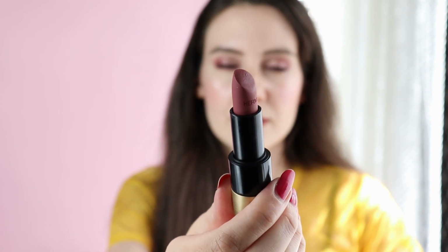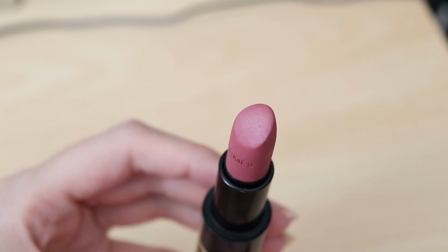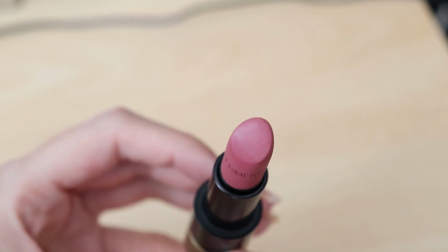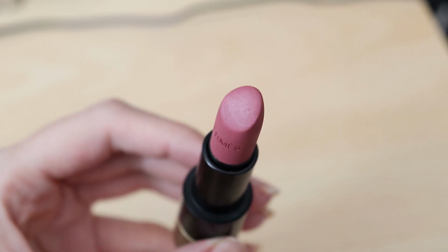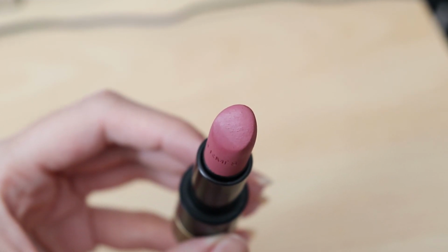Now, one issue that I have with this lipstick, and I posted this on Instagram and some of you said that you have the same issue and some of you said that you don't. So obviously this is not with every lipstick, but some of the lipsticks of Hermes have this issue. The lipstick has those little tiny bits, if you can see them. I don't know if the camera is going to be able to focus on those little bits, but on the top of the lipstick, you might be able to see some little tiny bits that I can feel when I apply the lipstick. They don't bother me, it's not a problem for me, but I guess a lot of people are going to be frustrated because this is a very high-end, very expensive lipstick.